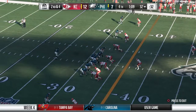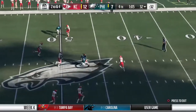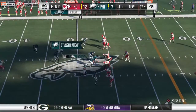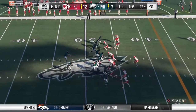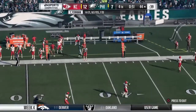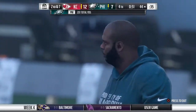Here's the execution. Back to throw. Oh, he's got a man wide open, complete. And he'll be taken down, but not before he gets into enemy territory. And a nice gain of 21 yards. He'll look to throw. And he'll go down inside the 45 before going out of bounds. The completion good for 3, and it's second down.